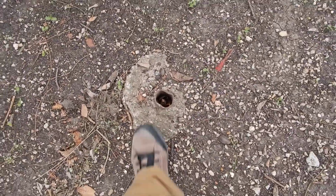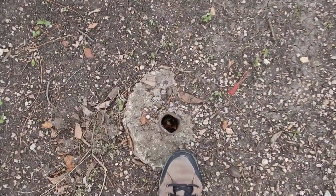These posts, this is probably a clothesline post at one time. These posts are beyond the scope of an inspection, but that's a tetanus shot right there waiting to happen.